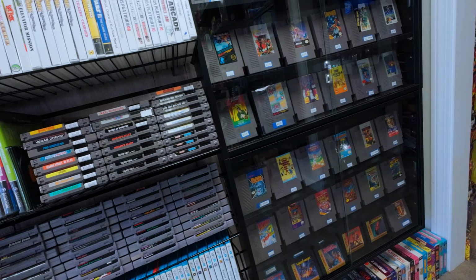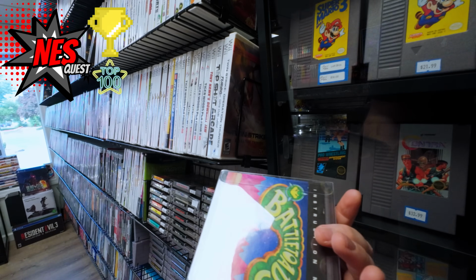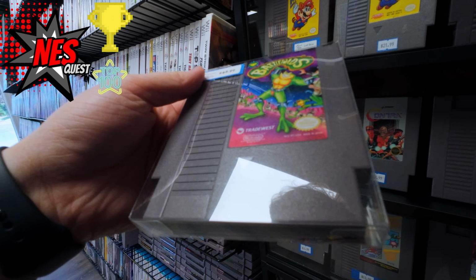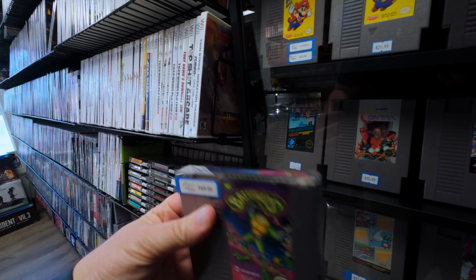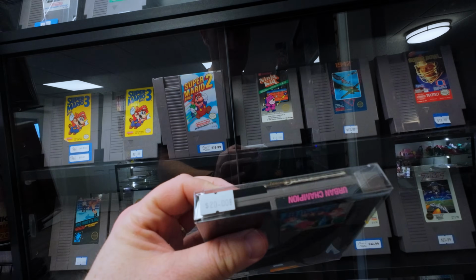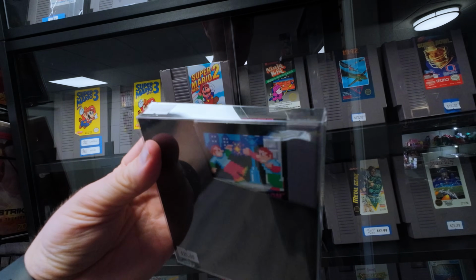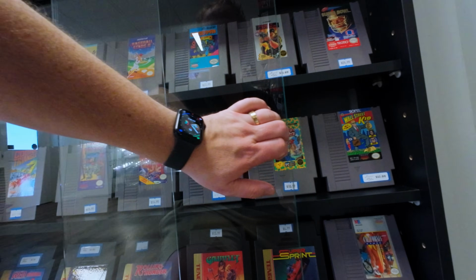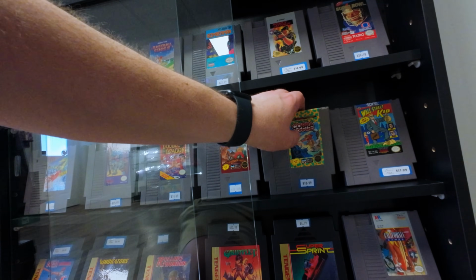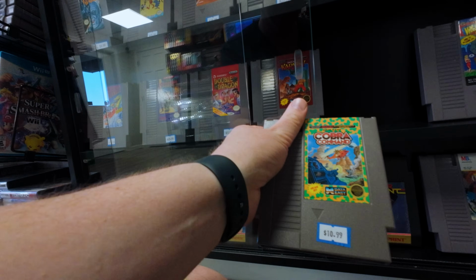Now, on the pricing side, I would say that they are priced at or maybe slightly above market value on the majority of games, but the quality of the products they had, combined with the overall selection, especially in such a small space, definitely a very nice shop to visit. I'm excited to see what it looks like once they've moved into the larger location, and I'm definitely going to pop back in to see what they have in the future for the NES Quest.